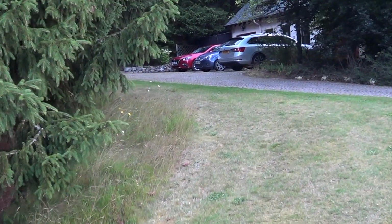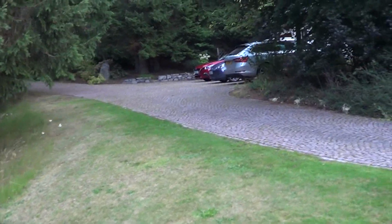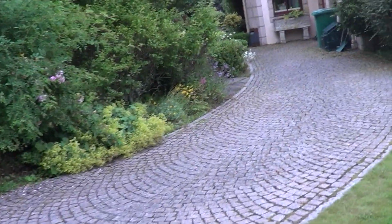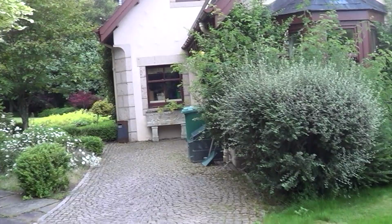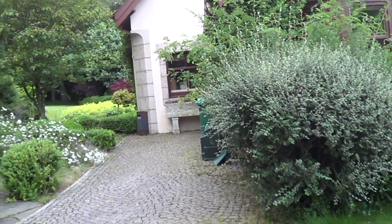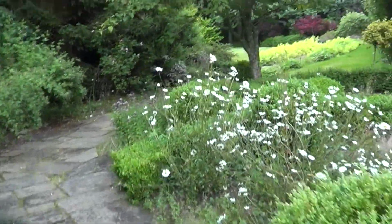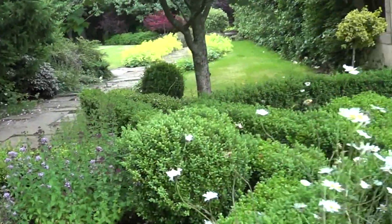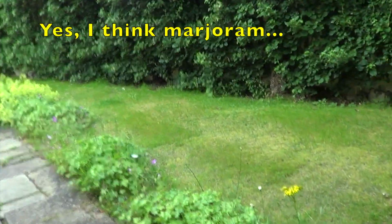Plenty of room for parking our cars up here too. You can get 4, maybe 5 cars in there at a push. We needed 3. This place will happily sleep 10 people, 10 adults. And the National Trust will provide you with cots if you need it as well for the babies, which is what we did. We had 2 cots. Let's have a look through. Nice herby garden. Can't remember which one that is. Not mint. Marjoram or something like that.